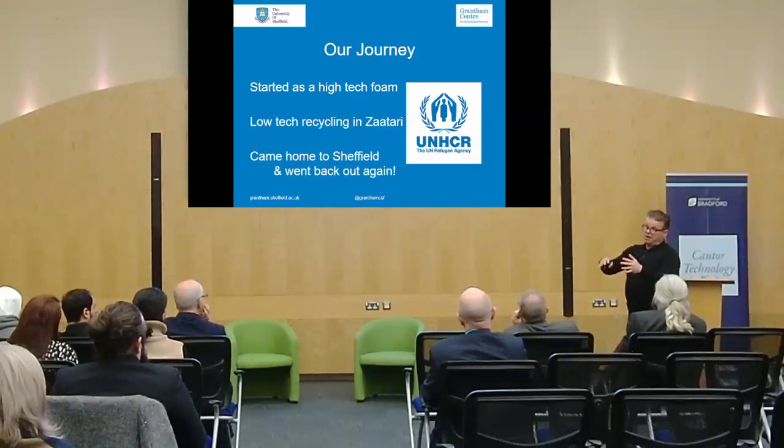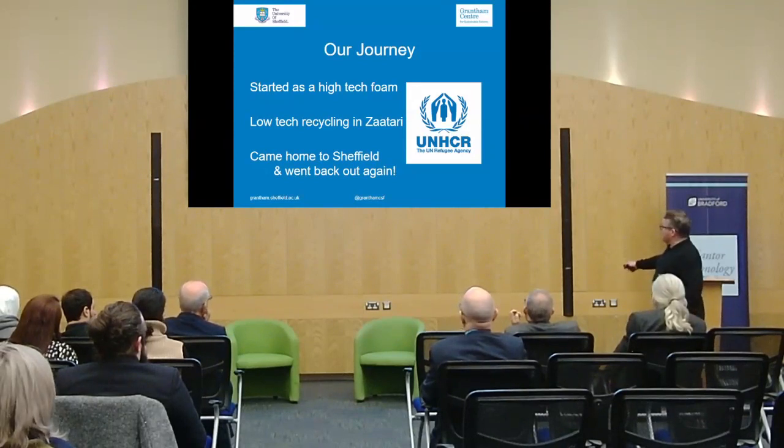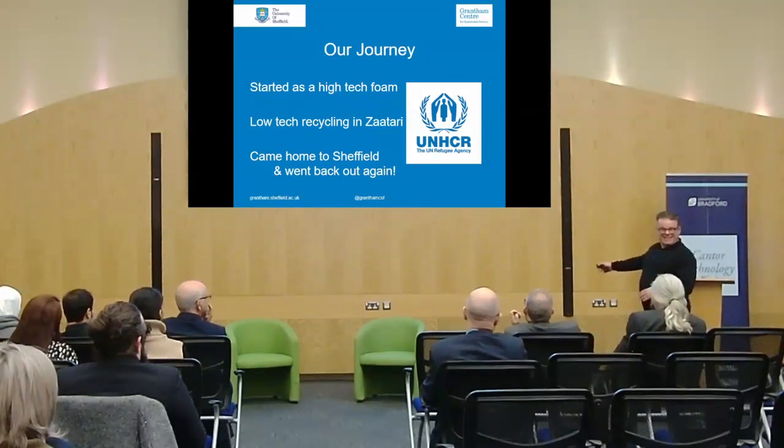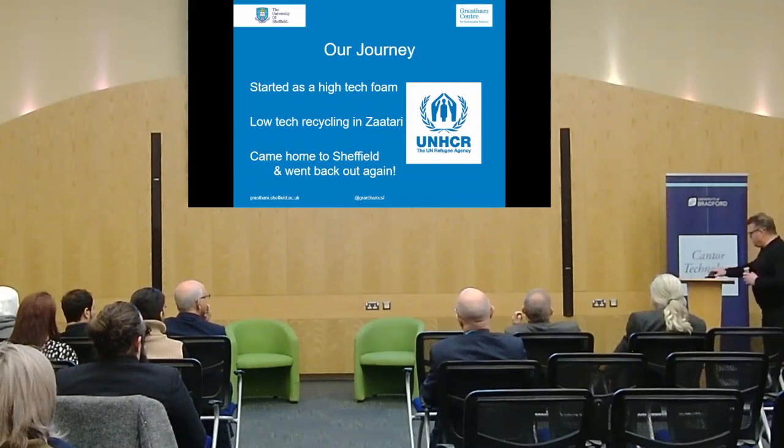So we're now starting to put disease-suppressive microbes inoculated into foam, and mycorrhiza, which are the things that trade nutrients with plants for sugar in soil and massively increase yields. So putting all soil's function back. So it came home to Sheffield and then has gone back out again. All that's gone on during COVID.